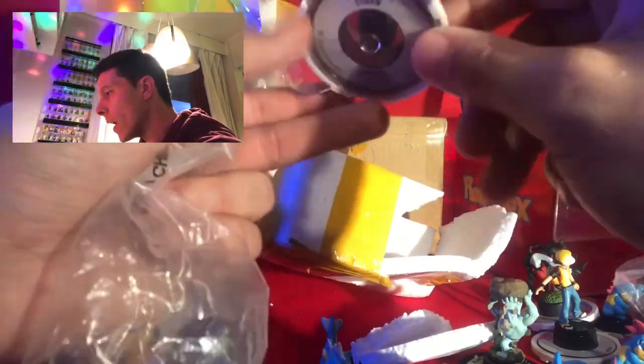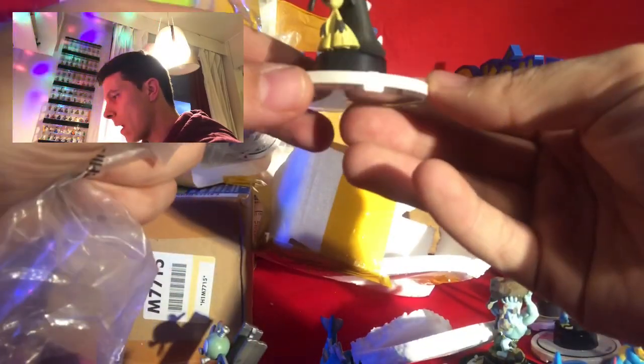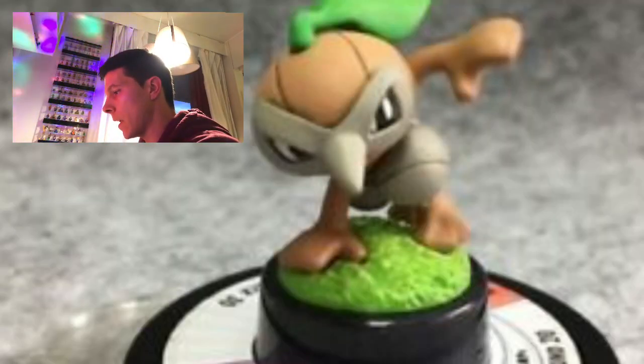Then we have a Mawile, I think it was the name. Yeah. Or Mawile. And next we have a Nuzleaf. Big nose guy, look at that. A little bit like me.